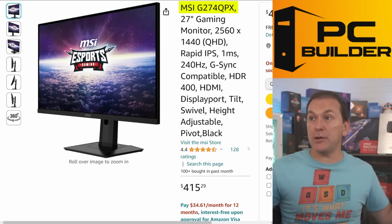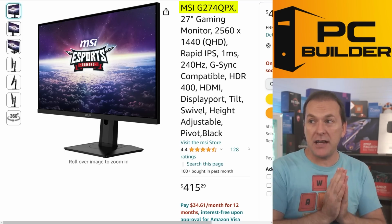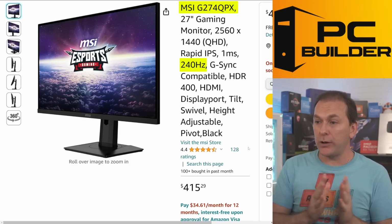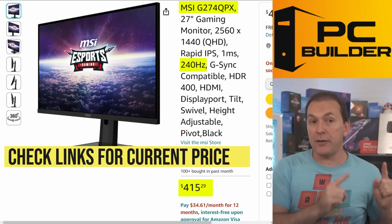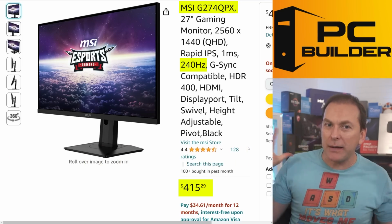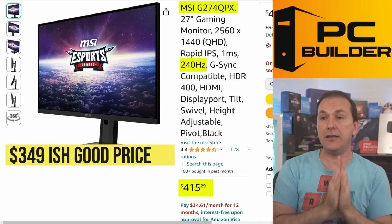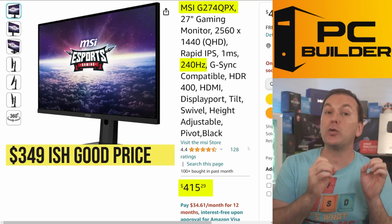Another great pickup is the MSI G27 4QPX. This is MSI's answer to 240Hz. Again, phenomenal 1440p 240Hz gaming panel, not for $415 though. The problem with this is it's often been sold out. In fact, this is a third-party seller I'm showing you right here, and it's just been out of stock for a while. I do expect it to come back in at some point, so check out those links down in the video description, see if it's back. Typically does sell around $349, which is a really good price.